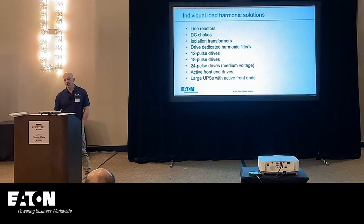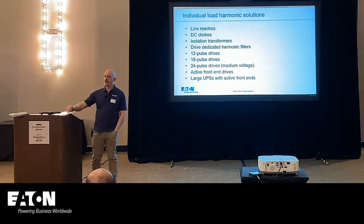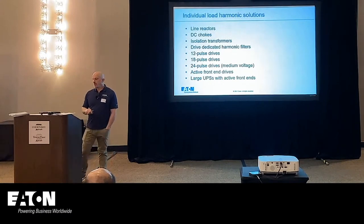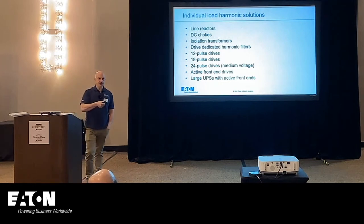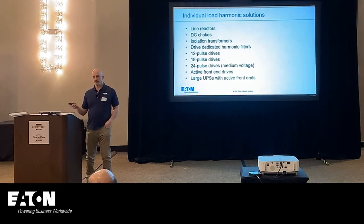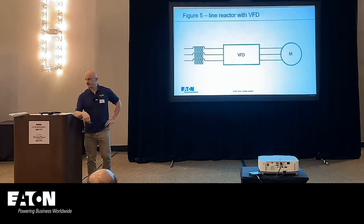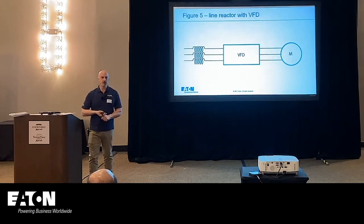So now I'm going to fly through a couple of these because they're all in the paper and they go into some detailed descriptions about these. But really I'm going to talk about individual load solutions versus system solutions. In some cases it makes sense to do the load solution, in some cases it makes sense to do the system solution. A line reactor with a VFD, or a DC choke.